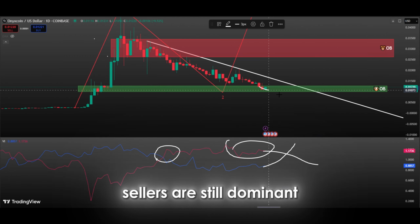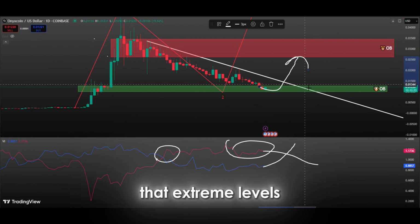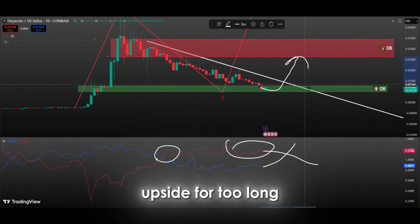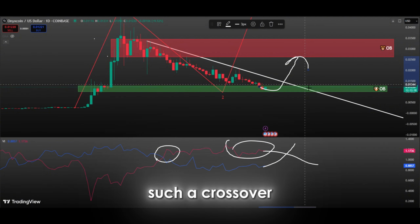This means that sellers are still dominant, especially if price action supports it. It is important to note, however, that extreme levels on such indicators can eventually signal a reversal. So, if the red line has been on the upside for too long, it could be a signal that the market is getting tired and the trend could turn. If the blue line initiates an upward movement from below and crosses above the red line, this indicates that buyers are gaining strength in the market. Such a crossover can be interpreted as the beginning of an uptrend.